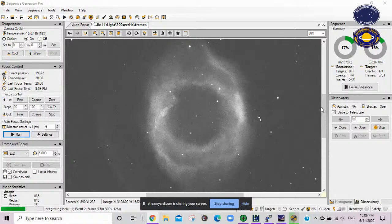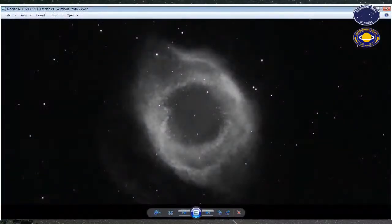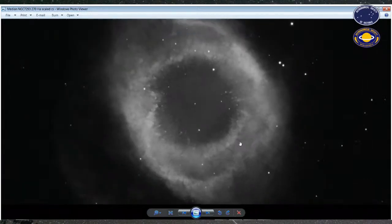That's all right. So Paul's just let us know he's got a high-res version. Oh, hang on, we'll bring Paul in. It's a high-res version of the Helix. This is a slightly longer focal length than what Jen's working with. I'm using a 12-inch Orion Optics Newtonian telescope with a 683.